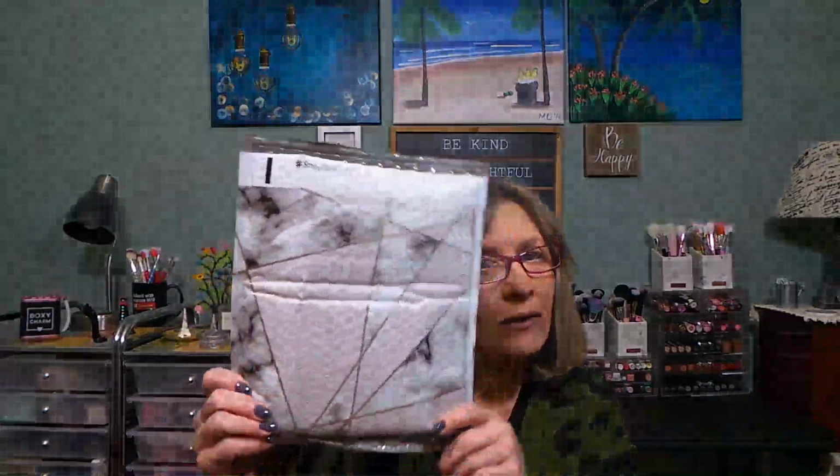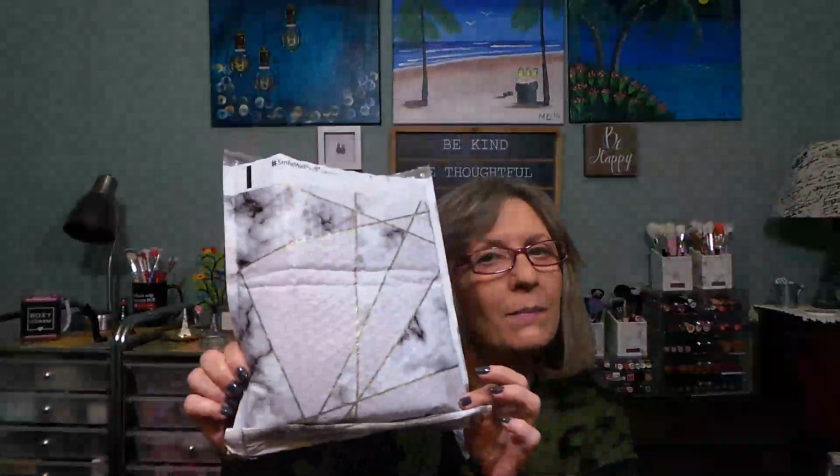I have a late bag arrival. This is the Ipsy Glam Bag, and this is the May 2024 bag. I emailed them, like, where's my bag? And they said, well, we shipped it. I'm like, okay. I trust them because they're usually extremely good with mailing out their products. Whether it got lost in the mail or it never got shipped, I have it now, and that's all that matters.